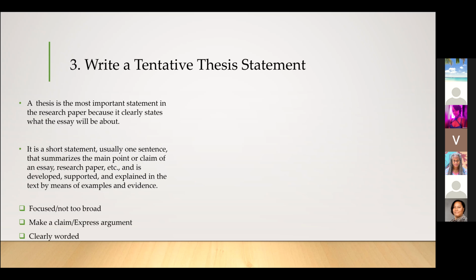Now, there are 3 things you want your thesis to be. You want it to be focused, again, you see that word again. We want to make sure that it makes a claim, that you have a position that is either being argued or, if it's expository, explained. And it must be clearly worded. So let's look at a few examples.